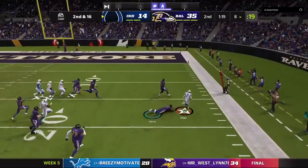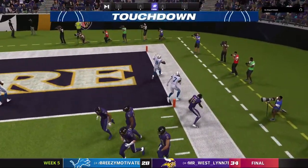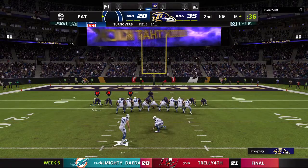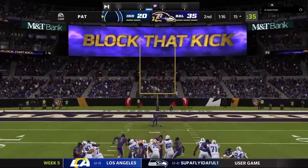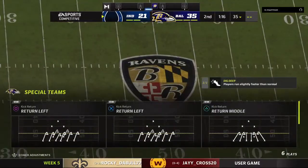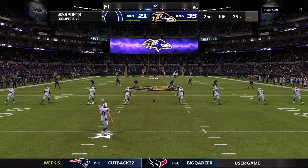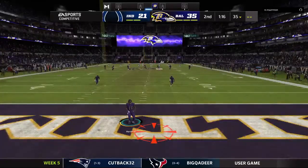And he's got room. And he will bring it back. An interception return for a Colts TD. No going for 2. They'll kick the point after. And the lead will be cut down to 14. Makes the score Ravens 35, Colts 21. So they throw the pick 6. They'll get another shot at it now as this one's in the air.